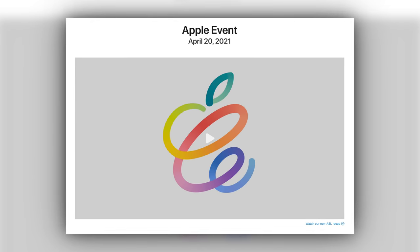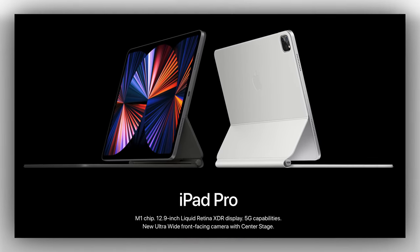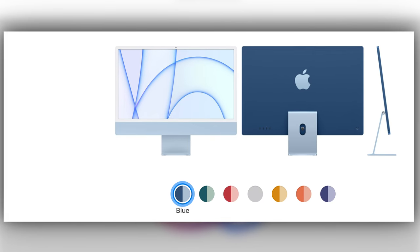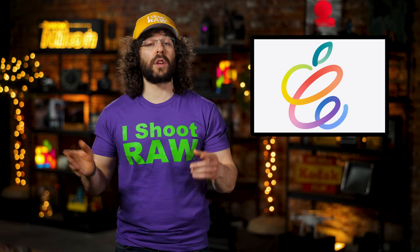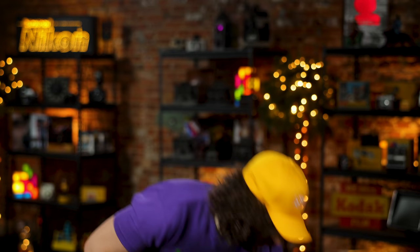Next up, Apple held an event where they announced newly designed iMacs and iPads with M1 processors. I think I like the purple iMac one, but would probably go with the blue one to match my Herman Miller embodied chair. They also announced something that I think is going to be huge for photographers, but first, let's quickly start with the new M1 iMac, and I have it right here.